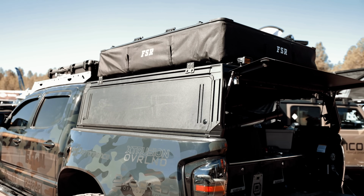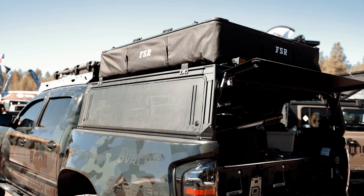The cool thing about this is you don't need to buy a topper from the jump. You don't need to buy a full camper from the jump. You can buy this as just the shell, so a bed rack, and then add the doors and the enclosure, and then add the camper topper if you want to. What I think is really cool is they're the first bed rack topper camper company on the market to make a mid-height, fully enclosed topper.